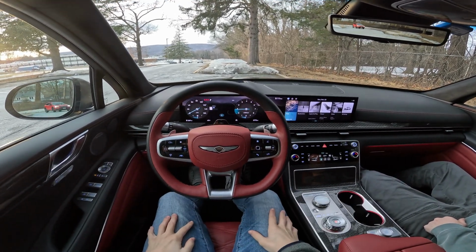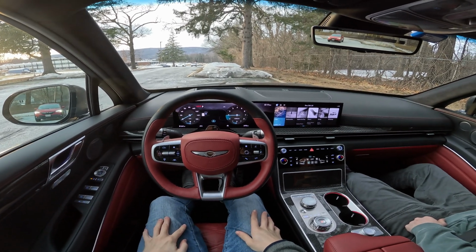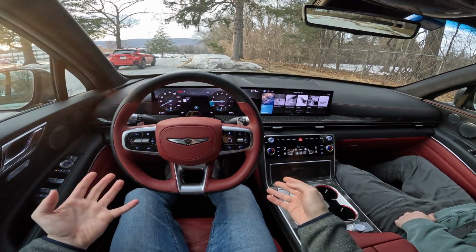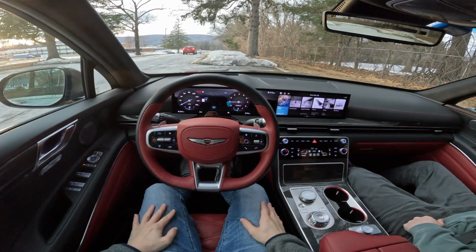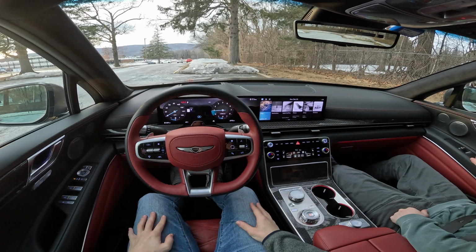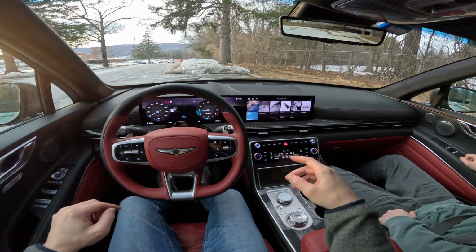Welcome to the 2025 Genesis GV80 Coupe with the e-Supercharged engine making around 409-ish horsepower. So we have the upgraded engine here. This is a gorgeous interior, gorgeous paint finish, and a gorgeous vehicle. Definitely go check out our full tour and review to have a look at that. But we're going to take this on a drive today.